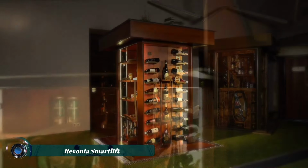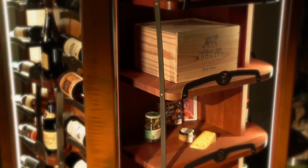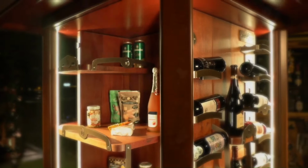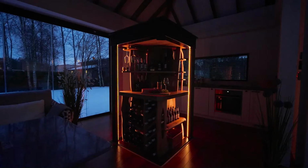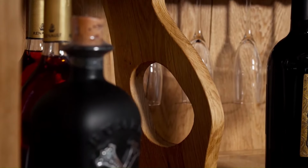Revonia Smartlift is a cutting-edge solution for discreet and secure storage within your home. This innovative system allows you to create a hidden compartment beneath the floor, accessible only through a secure PIN code. This versatile space can be customized to suit your needs, whether it's a wine cellar, a gun safe, a storage room, or even a private retreat.